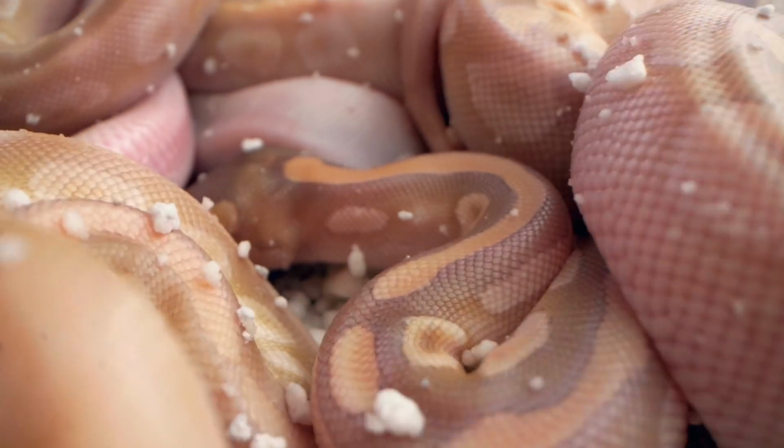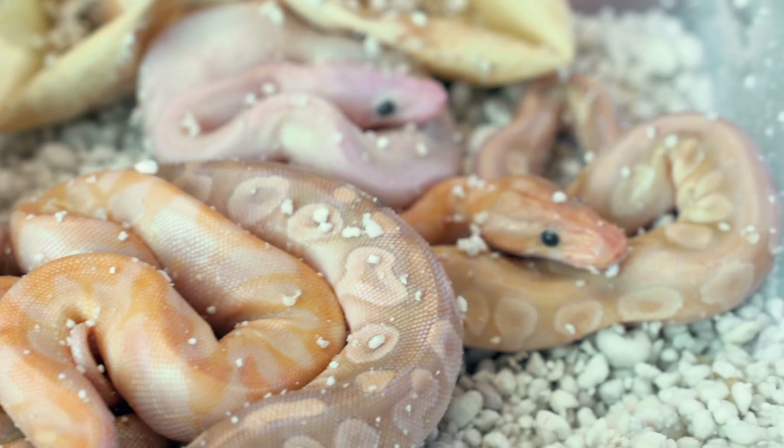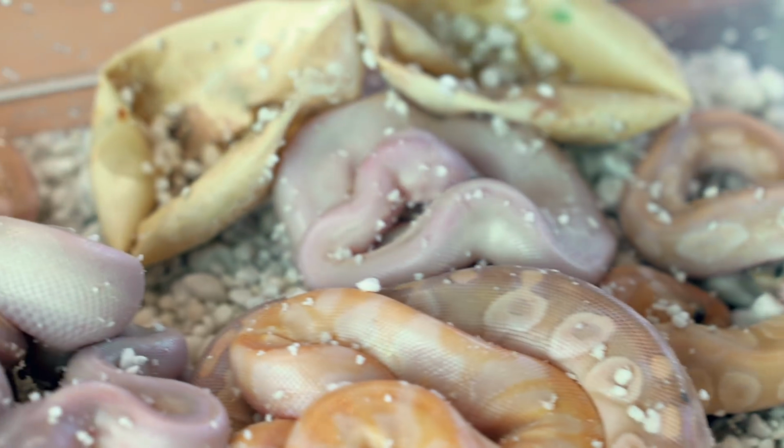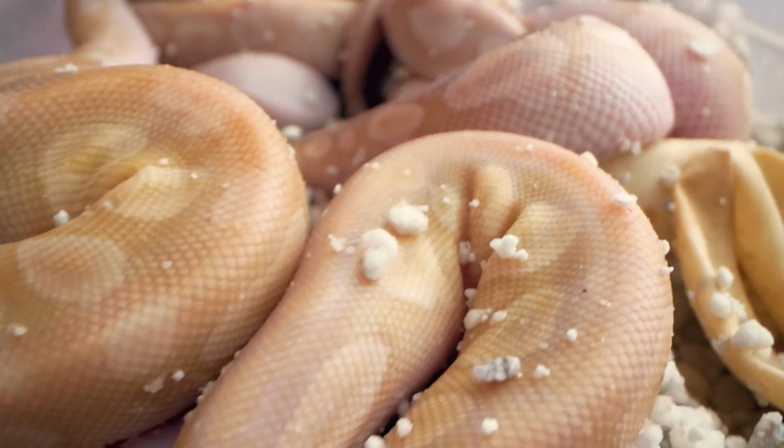The thing that's neat, if you were to breed this super Mojave to this super special, every single snake out of it would be a crystal ball python, which is just absolutely cool. So this is just a cool clutch of snakes. There was a lot of babies in here and a lot of variety.